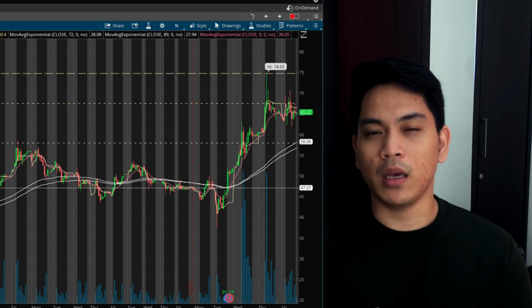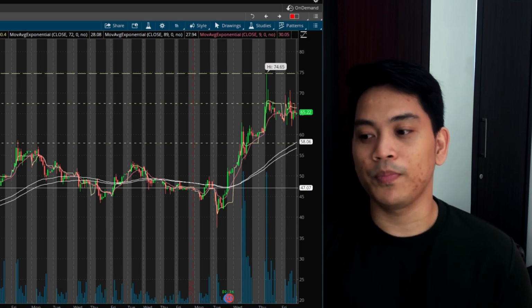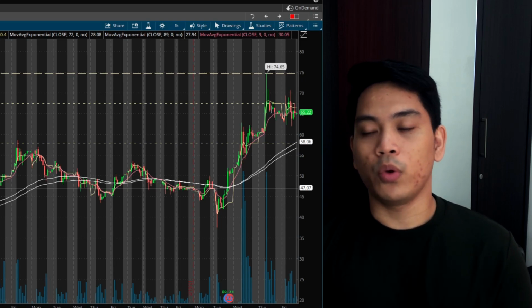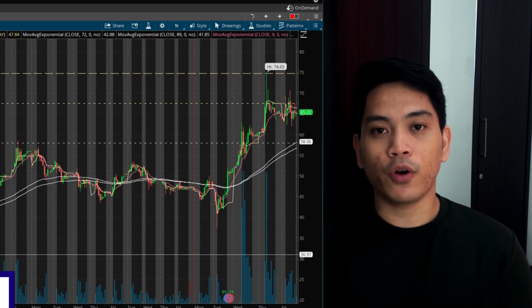And then this has around 30% short float. I'm not sure if that's still the same. And this only has about 5 million float, which is a very good thing if we want this to go higher and go fast. So that's it for this week.